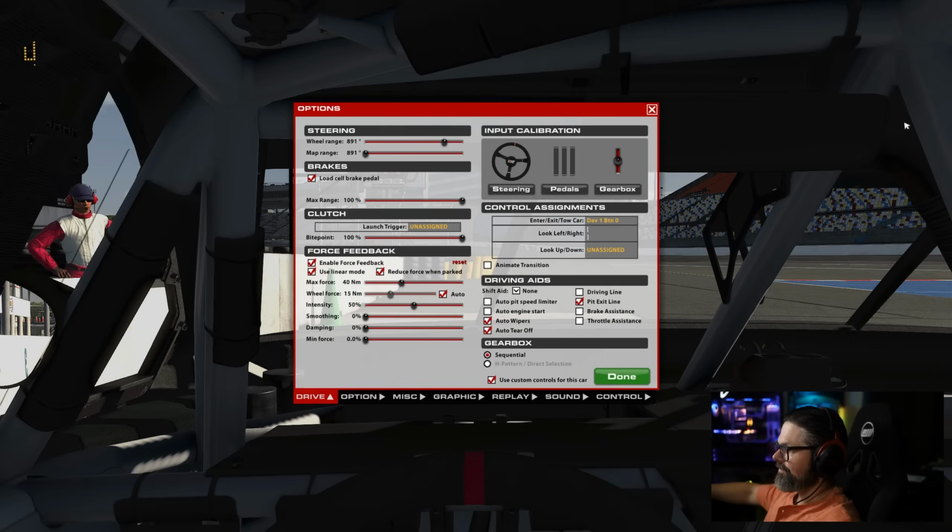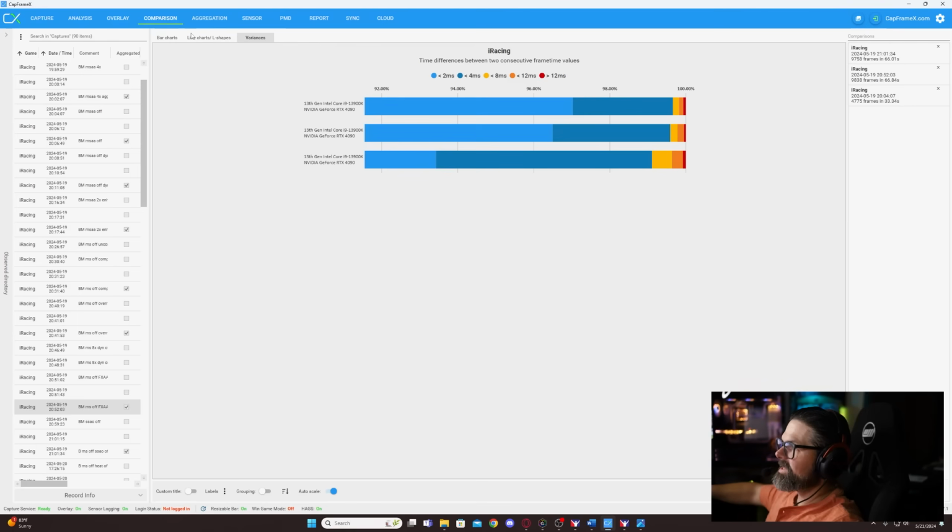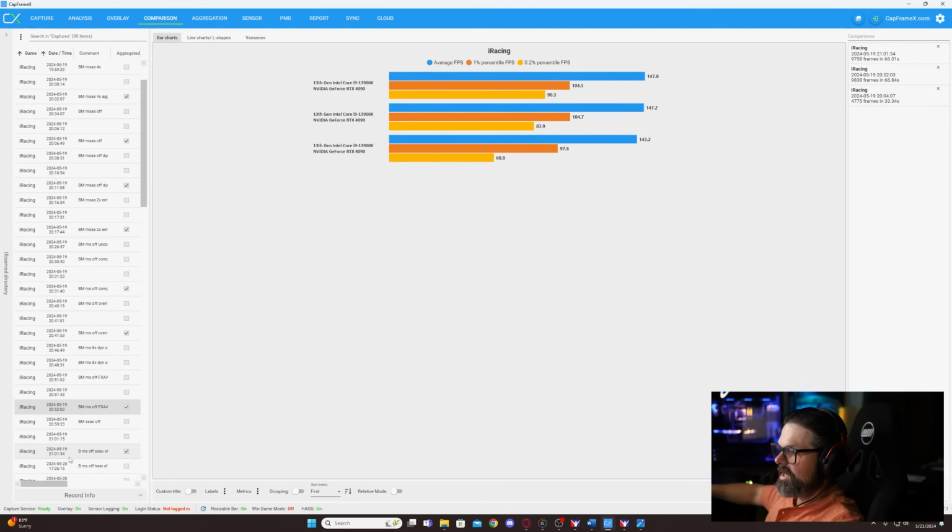Now, the SSAO, the screen space ambient occlusion, I know we got a lot of acronyms going on right now, that did offer us a little bit of a change. In fact, that gave us our highest FPS. So if you turn that off, it actually increased the FPS by a couple of frames. Okay, so down here, 143, this is where we've got SMAA on, SSAO on. If we turn the SSAO off, it gave us an increase of about 4 FPS.